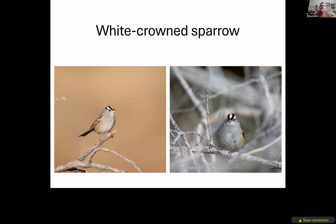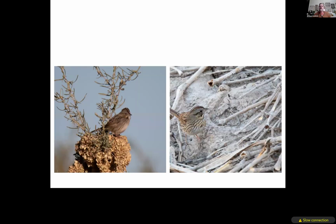Lincoln sparrows, a really subtly pretty, cute little sparrow. They have gray cheeks, a tan malar stripe, the mustache stripe here, and then that buffy wash to the breast. They're very secretive, so they like to hang out under plants, especially along the waterways, and they'll pop up briefly and then disappear again.